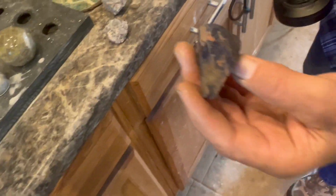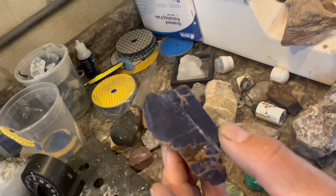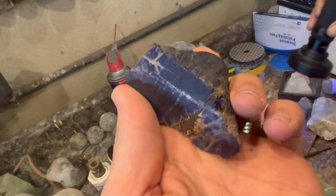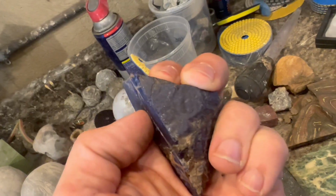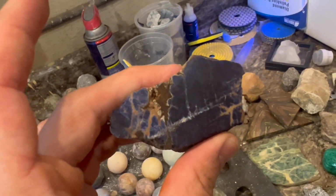What's that in there? That's the marble. Oh, that's the blue marble. No, is that photo light? That might be a chunk of photo light. Oh, it's a lot lighter than the marble. Yeah. The marble is so dense and heavy. I don't think the marble has the sheen on it either. It's like that flash. See, that's the cleavage of the sodalite. That's a good glow on that one.